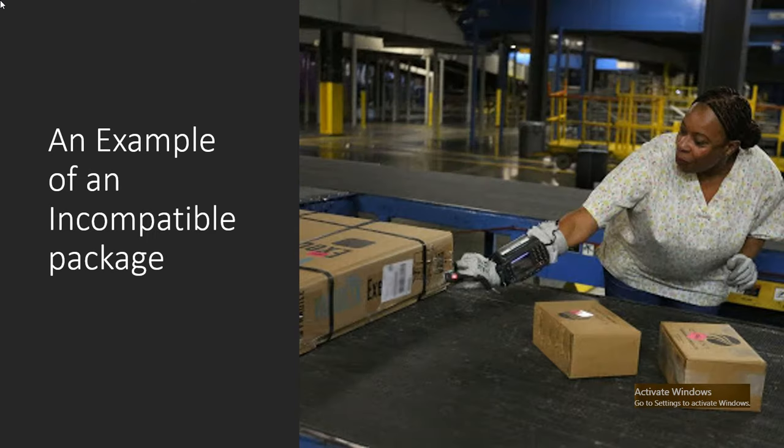So here's an example of what the incompatible package belt would look like. As you can see, what the woman is scanning is a relatively large package. It looks kind of heavy. Sometimes the packages can just be really fragile. So what the woman has on her finger is the scanner, and what's on her wrist will tell her if it's in the right area, where the package is going, where it came from, and where the package eventually needs to end up.